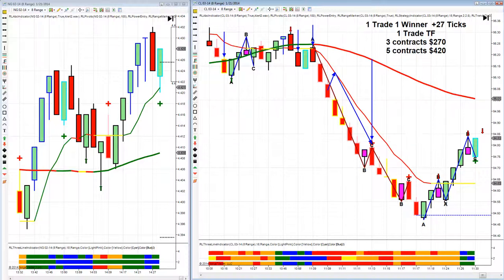We missed a real home run, a 52 tick trade by one tick, not getting a 2/3 candle close above the 50 on a green 50. That would have made a real big difference in our equity. But we did catch the 27 tick winner, so it added to our equity. We started off the week on a good note, and added to our real nice equity for the month.